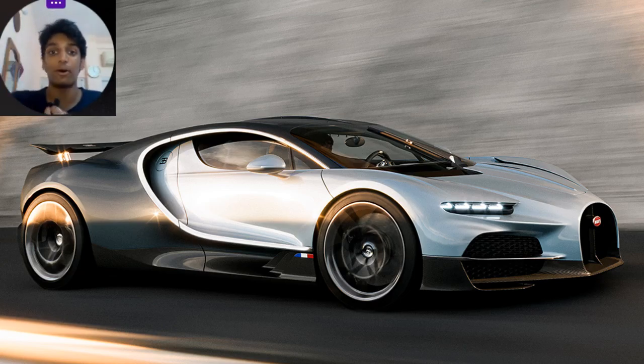Meanwhile the engine solely powers the rear axle, and on top of that a 0 to 186 mile an hour time or 300 kilometer an hour time of under 10 seconds, and then further on a 0 to 248 mile an hour time or 400 kilometer an hour time of under 25 seconds. Some stupidly fast times right there, and well, F1 grade acceleration on its own.